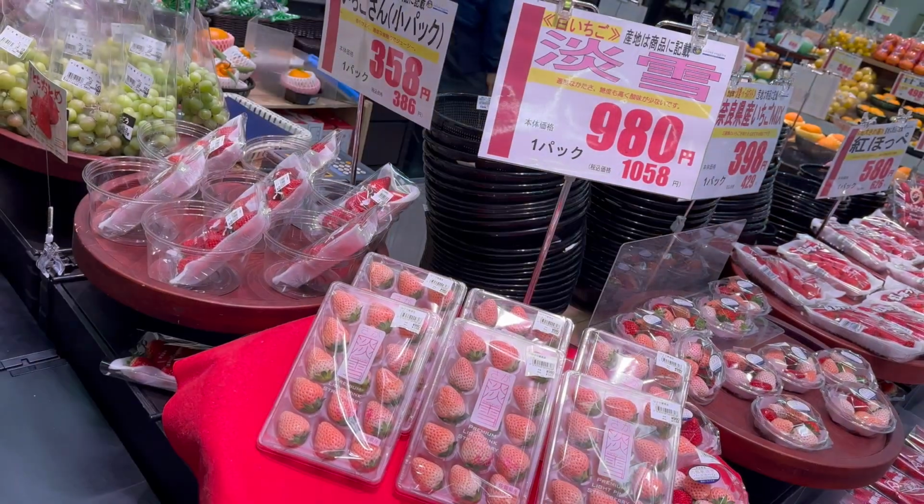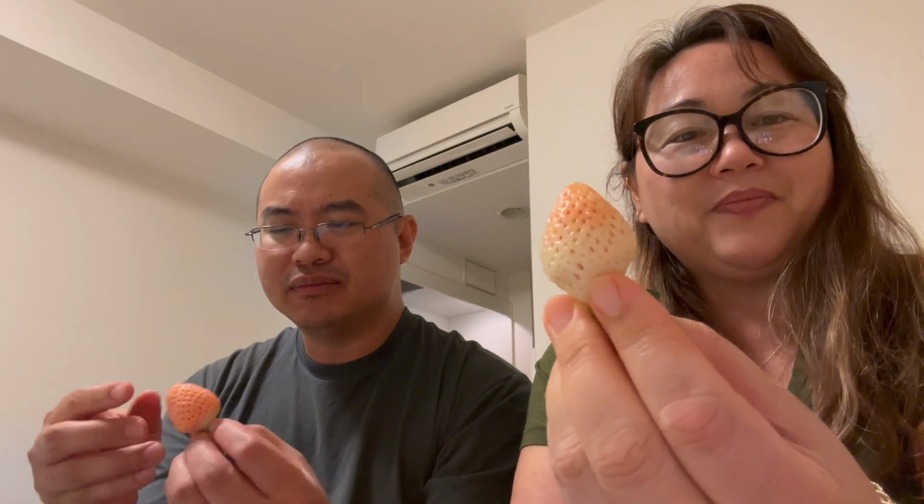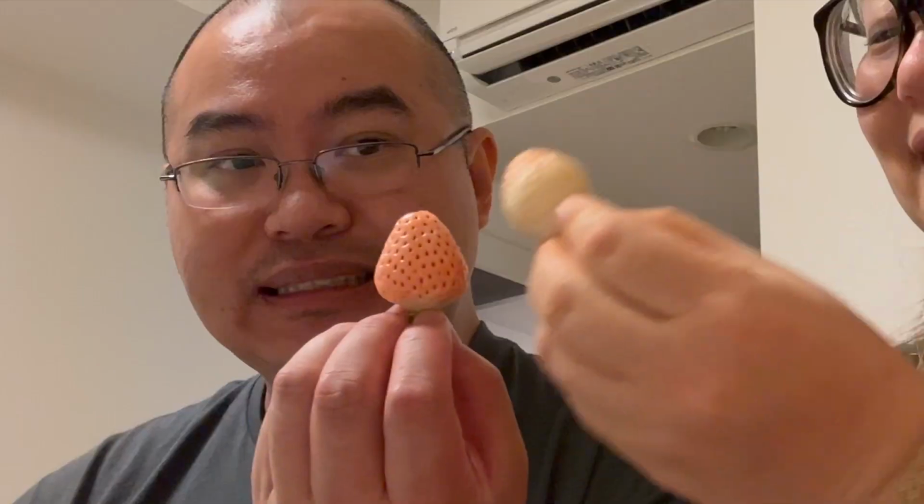Okay, so this is the light pink strawberry. Yeah, this is weird. Why is it white? I've never tried this before, so I don't know what it's supposed to taste like. Look at that. Itadakimasu. That's different. Wow, okay. It's not as sweet. It's not as sweet, yeah. It doesn't even taste like strawberry. It's not as sweet and it's a little bit firmer. The other one's a lot softer. That's interesting. Wow. It's so different.